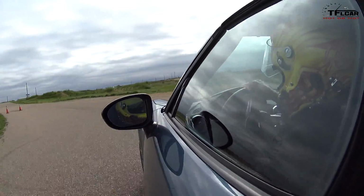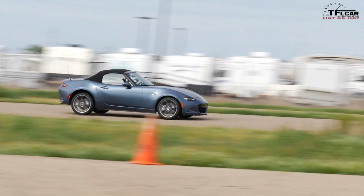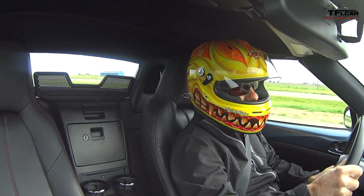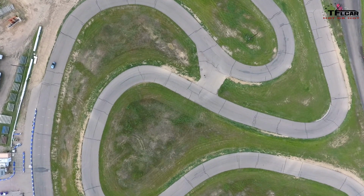Whee! Having fun in the Miata. These cars I can take flat out across the hill. Some of the other cars you can't. This car's a lot softer than the FRS. It still steers and does all that stuff well, but it also tends to light the inside tire up more. It doesn't have much of a limited slip going on back there.